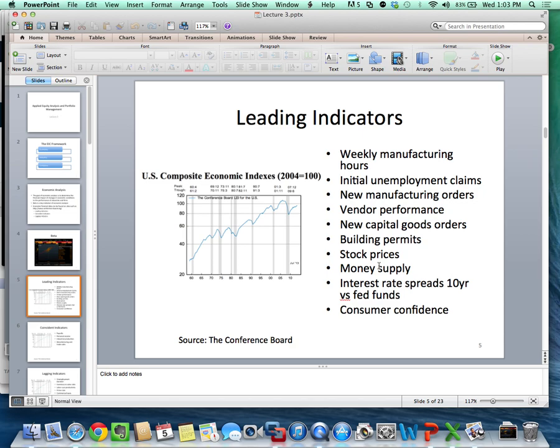So here's the idea of the LEI. I know it's kind of hard to see on the main screen. It's a little washed out. But this is essentially historical recessions represented by the gray bars. The gray bars are the last eight recessions. The blue line is the LEI index, and the items on the right are the things that make up the LEI index.